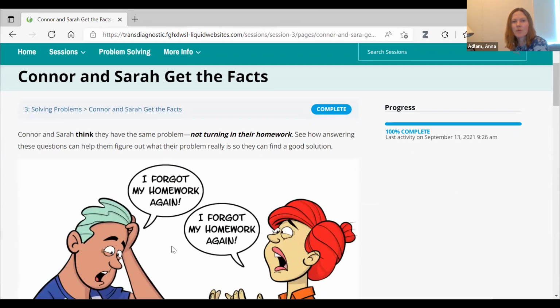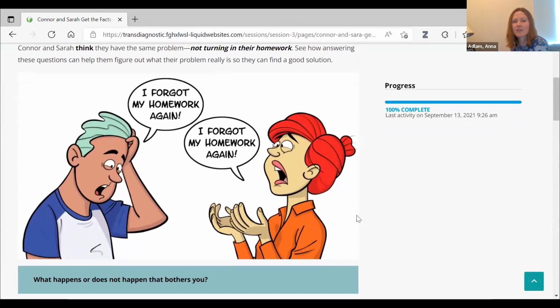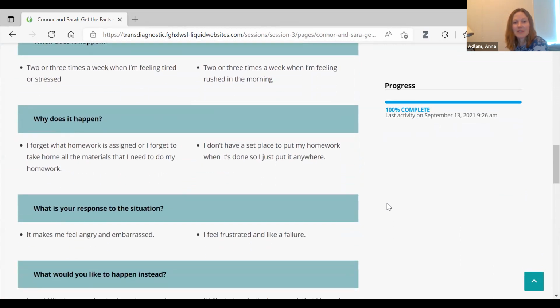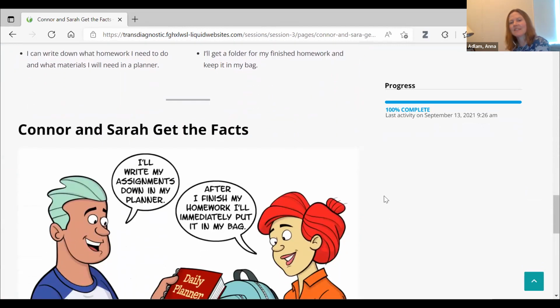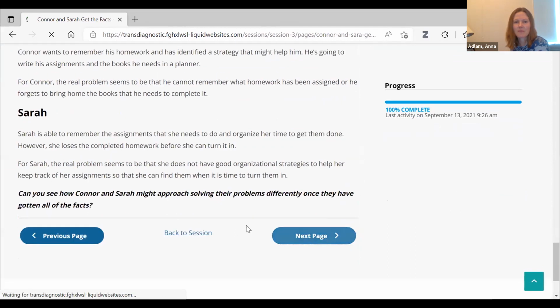And then we have examples as well to work through. So here's an example of Connor and Sarah who think they have the same problem, but when they work through their problem, they realize that what they thought was the problem is actually not the same. So that's something that we think about too, is we think we've got a problem, and it's only when we work through the problem solving steps that we can identify what the real problem is and therefore what the best solution will be for us as individuals.